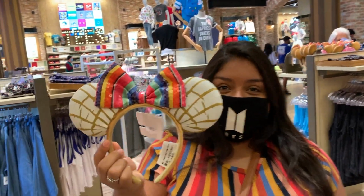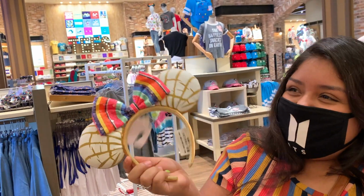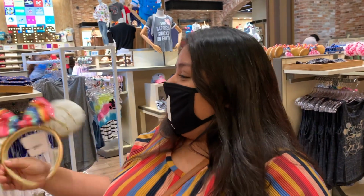We're loving them. What did you get? Are you going to get those? Do you know what these are? Yeah, they're conchas. They have Mickey ears. I did not know that. That's so cute. I was like, I think I need to get these.